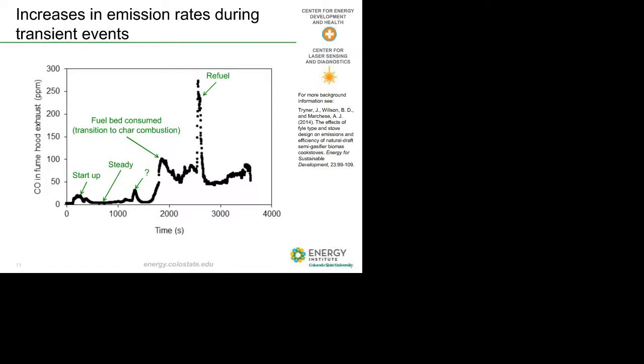But the point is that emissions can be strongly affected by parameters such as fuel type and operator behavior, and that if we want to design stoves that consistently perform well, both in the laboratory and in the field, we need to focus on designing stoves that are more robust.